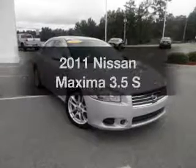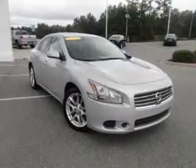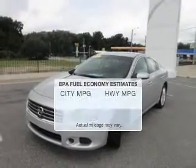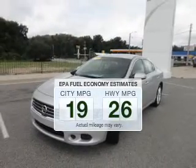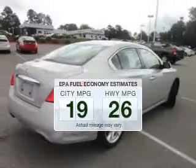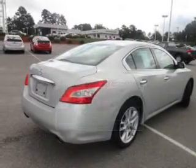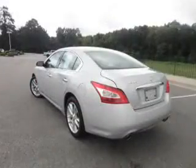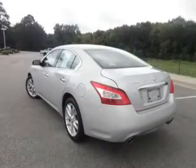Check out this 2011 Nissan Maxima. Everything you need under one roof with this great vehicle. Save your money. Make less trips to the gas station to fill your gas tank when driving this fuel-efficient vehicle. The powertrain includes front-wheel drive with a solid six-cylinder engine that responds smoothly to its automatic transmission.